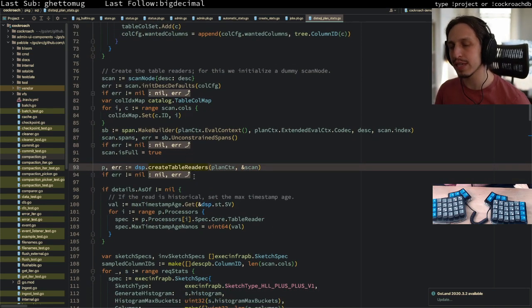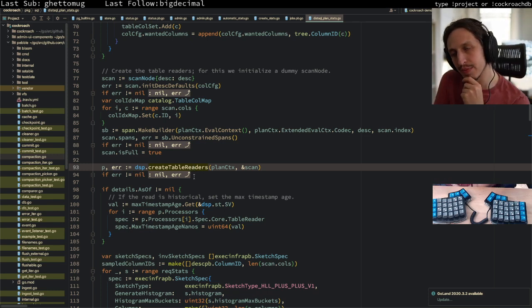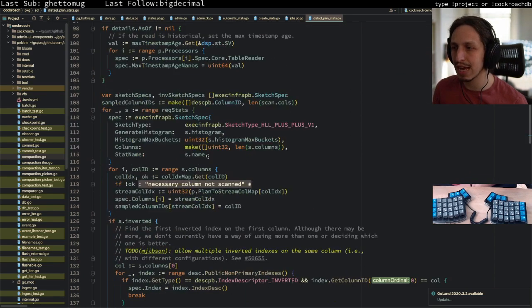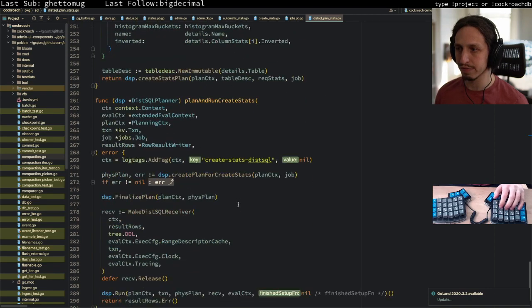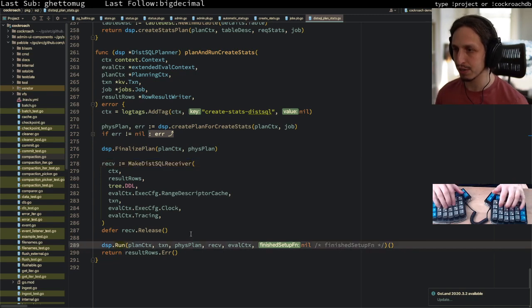This is a little bit weird because I think ultimately what we want to do here is schedule another process. I don't think that we would want to have this query be the one to also fan out and get the range stats or the approximate range stats or whatever. It's kind of like we'd want to just do it up front or concurrently or something like that. So when we actually run this thing, maybe we just want to do two things at once here. Right, so here's plan and run create stats. We make the plan, we finalize the plan, we run the plan, and then over here, this is an opportunity for us to do something in parallel.